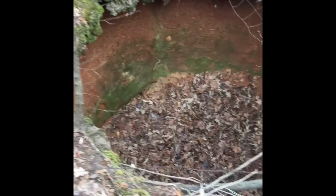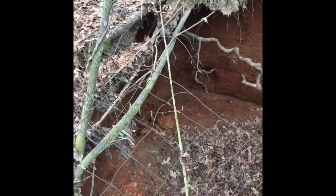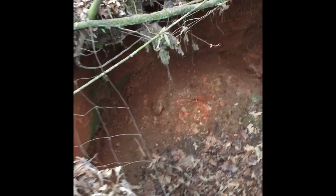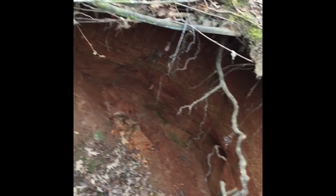I just happened up on this huge sinkhole. Pretty big, about 6 foot across, almost about 6 feet deep. Pretty wild. Just a hole in the ground. Always put a little fence over it, looks like, but pretty cool.